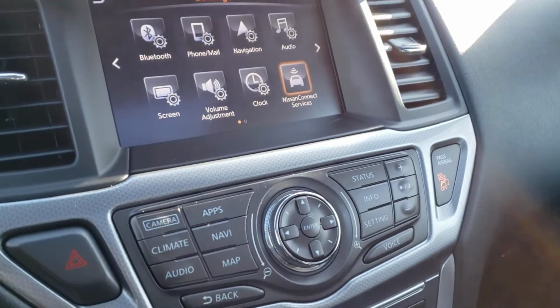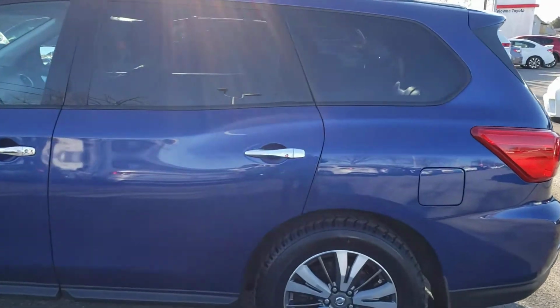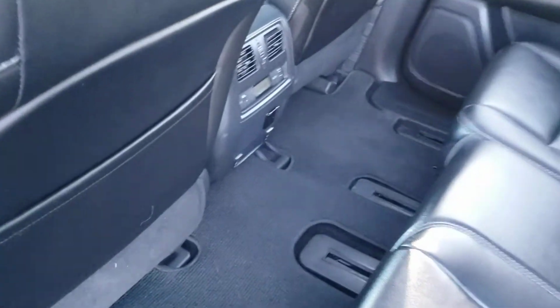So let's go ahead and hop out and take a look at some of the features in the rear of this vehicle. In the rear of this vehicle, you have more of that same fantastic black leather seating in both the second and the third row. You'll also find tons of legroom for your rear passengers here, including the second and third row, because you can move the second row forward if you want to make some extra room in the third row there.